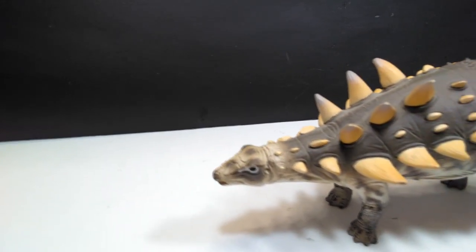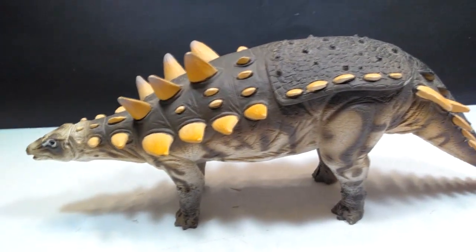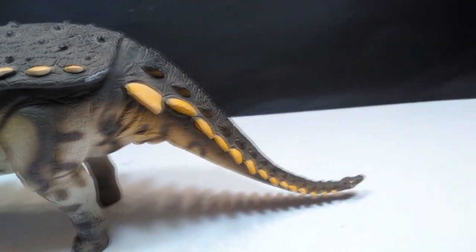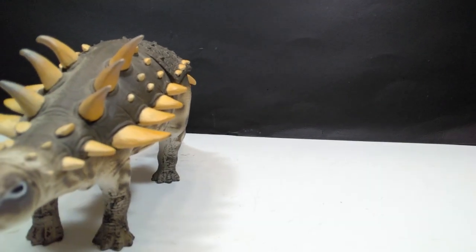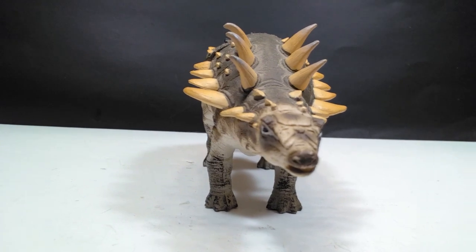So I will say that I was blown away when I got this out of the box at how nice it was. Absolutely blown away. I think this is just beyond words beautiful, and overall is just so insanely striking looking, and just an absolutely beautiful Polacanthus figure. I'm a huge fan in general of this paint scheme.